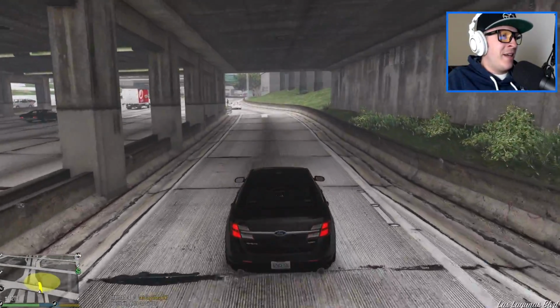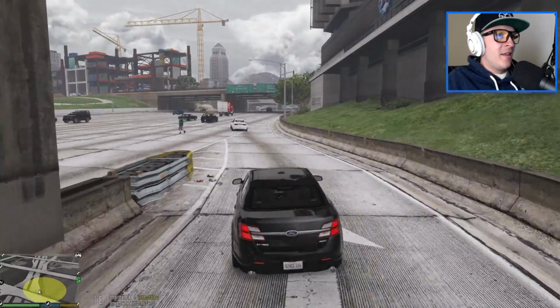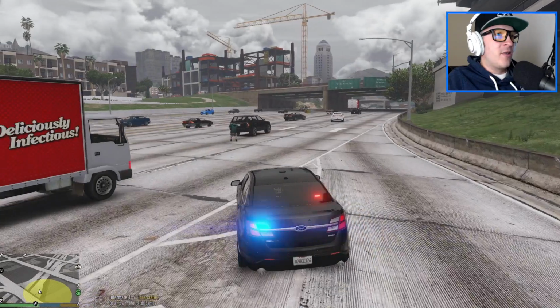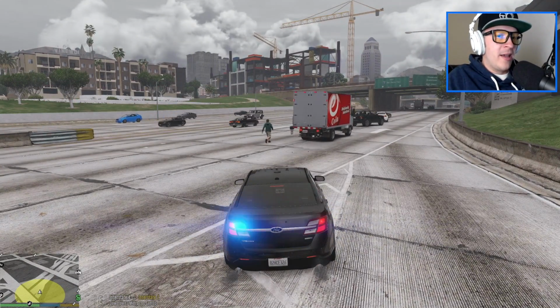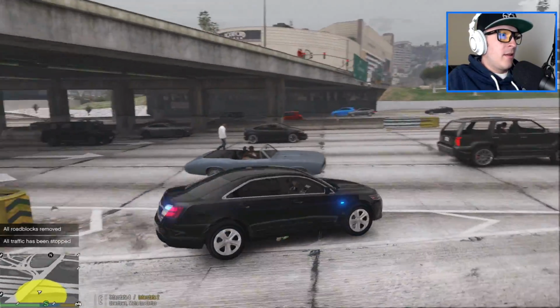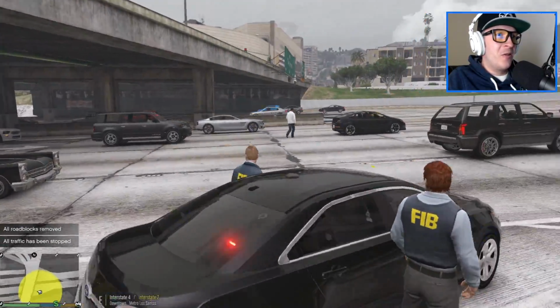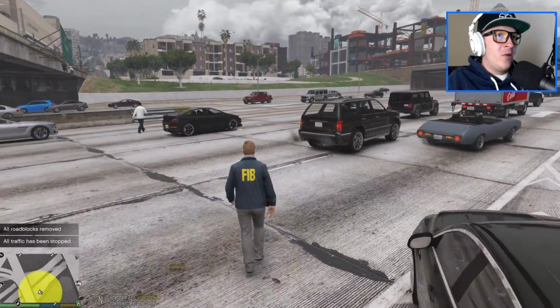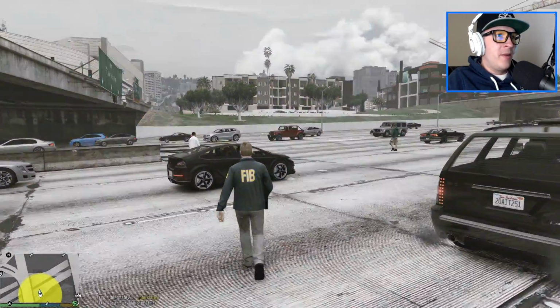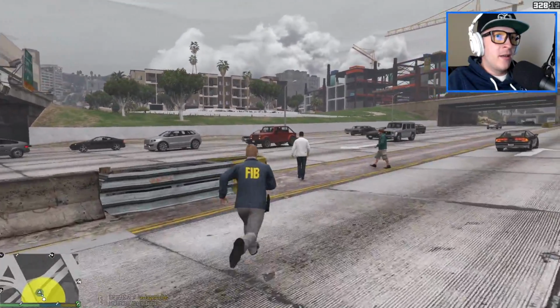It's so silly. I can't believe they just spawned on the highway. You know what? We're gonna talk to him right now. Let's go ahead and stop all traffic here. And we'll see who's tailgating who over here. I wonder who the assassin is. Let me get my weapon ready just in case things escalate.